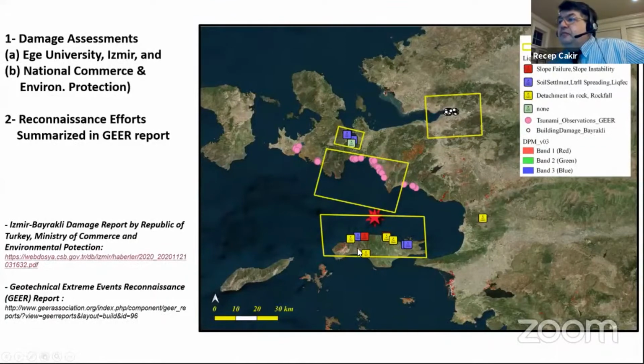Also, the Izmir Bayraklı site was taken care of by the Turkish government, with that damage assessment. Outside of this area, because it was restricted, most of the people and scientists focused on other areas outside of Bayraklı. These are gathered from Çetin et al.'s GER report and also the Bayraklı area's government report.